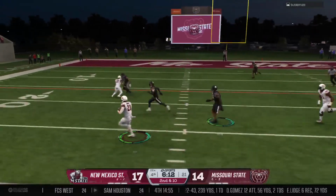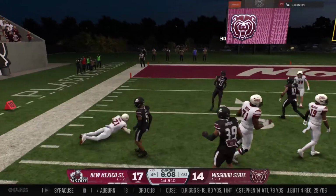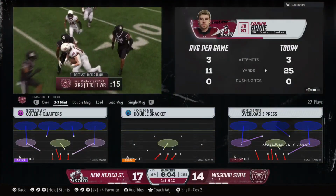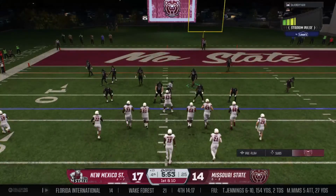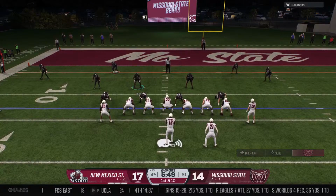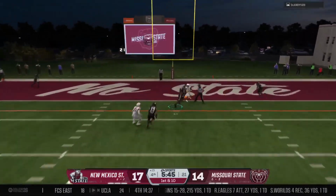Rides the back on the option, the give. And he'll have to check his fillings after that lick, but he did get the first down. Really impressed with the running back. His stats haven't been great, right? Every yard has been hard to come by, but these are some of the best runs we've seen in the game by him, and it's happening at the most important time here in the fourth quarter.